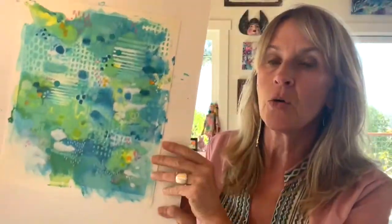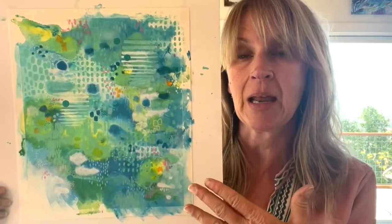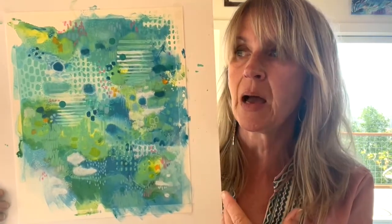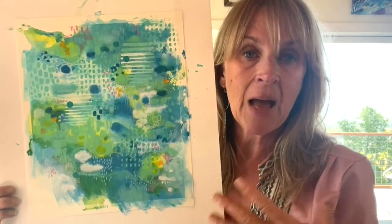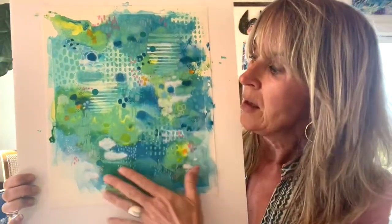So the next Zoom class for those that are interested is going to be abstract. And this one is all about mark making and layering. It's really just about 2.5 hours of creative self-care. That's what I'm calling them, really. It's not about turning a piece into something that's absolutely beautiful. It's really about just layering.